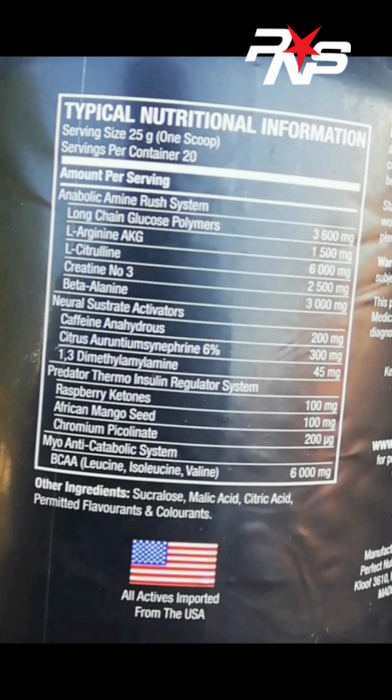Next up, you got your Predator thermo-insulin regulator system, which is your raspberry ketones, African mango seed, and your chromium as well. So yeah, I'm not really the biggest fan of raspberry ketones, but it's there, and obviously this will help stabilize blood sugars with your chromium. And yeah, the raspberry ketones, I guess, help in some ways. People did kind of say with fat loss, maybe, but that's in there. And obviously for the future Predator, hopefully this will get changed, but as it stands, that's how they're keeping it as original as they can get, and that's obviously what they have added in the first place.